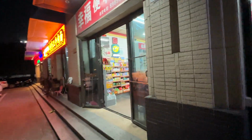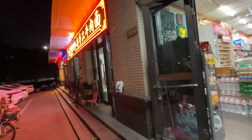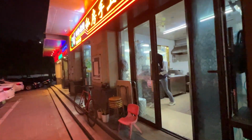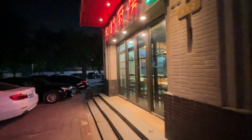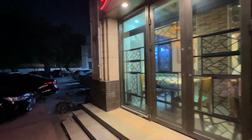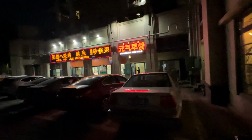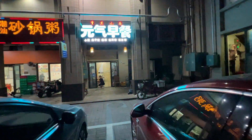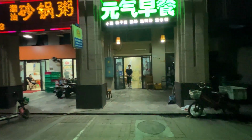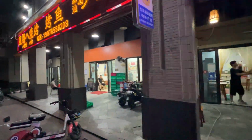Endless numbers of little convenience stores with everything you could ever possibly need. Little restaurant here. Noodles. Lots of noodles. There's a whole lot of noodles in China, let me tell you. Nice little fancy looking corner place here. Not very big, but looks all right. Restaurant, restaurant, restaurant. No lack of places to eat in this country, let me tell you.